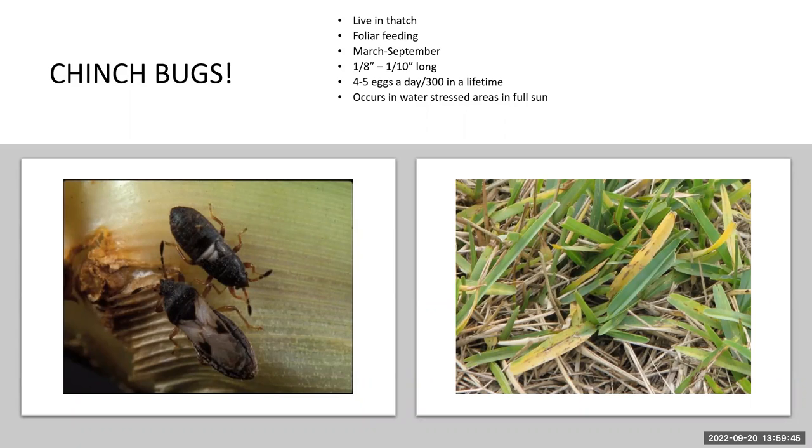They're not chewing insects. Okay. They have a mouth part like a mosquito. Okay. And so this is what causes this yellowing. So they're foliar feeding. They're about 1/8 of an inch long. Here is the adult on the left. This is the nymph, one of the instars. You're going to see more nymphs than adults, just FYI. So if you're looking for chinch bugs, don't look for this one, but expect a nymph.